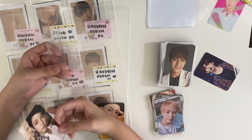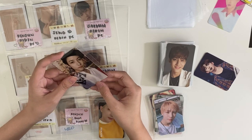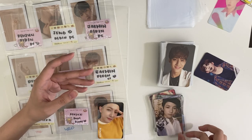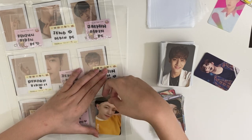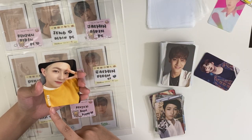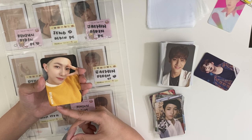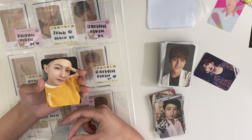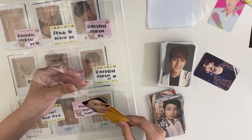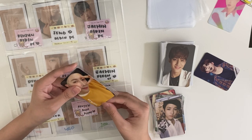Oh, I'm just sad because I don't know what's going on with this PC in the mail. Oh, you can hear the room outside. And I love this PC of him. I just wish they didn't put their names on the photo card. Like, we know their names. You don't have to worry about that. Thanks, though. I just would have preferred it without the name, I guess.